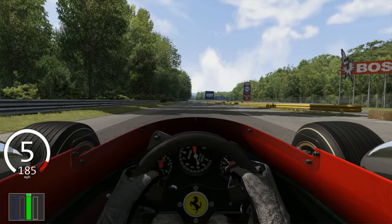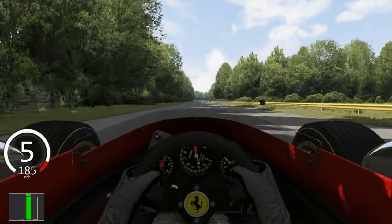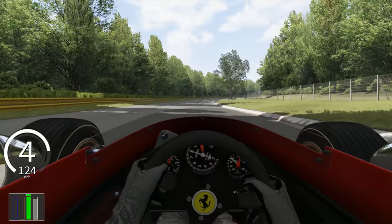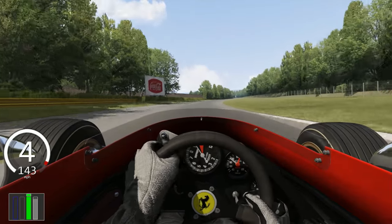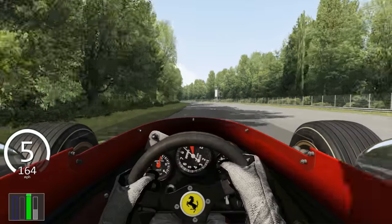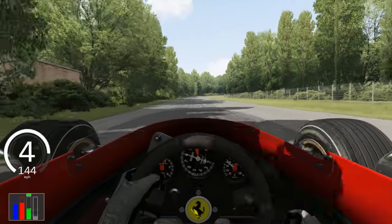Get into the red there on the tach, 9,600 RPM. On the brakes, fourth gear. On the power. Of course, there is no second chicane here. There's no first chicane either. The chicanes were added much later to this circuit.